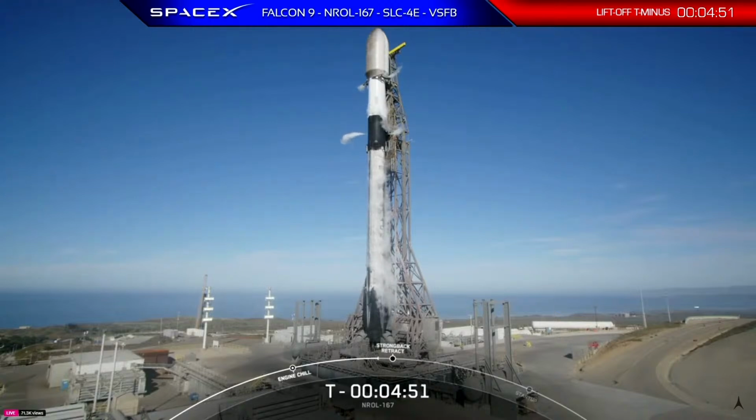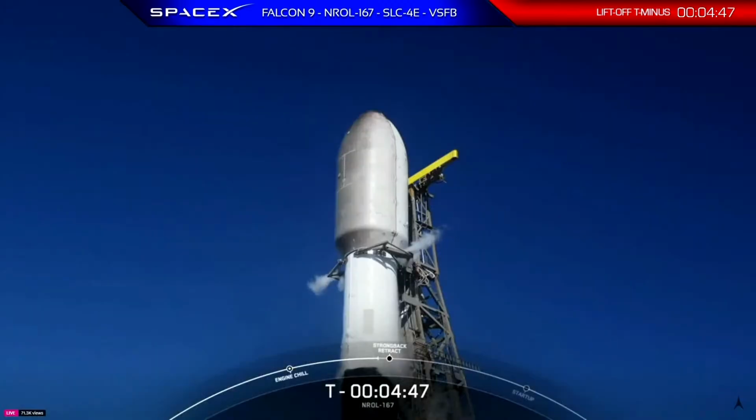Both the weather and the vehicle continue to look good for today's launch out of Vandenberg Space Force Base in California.